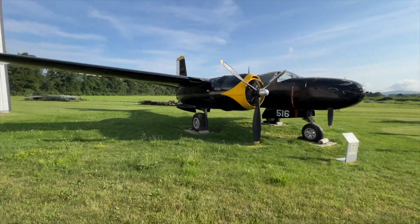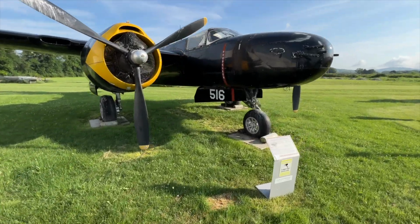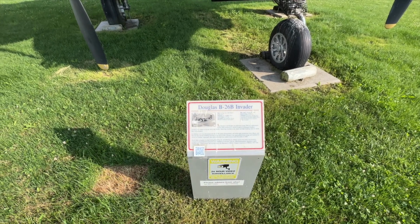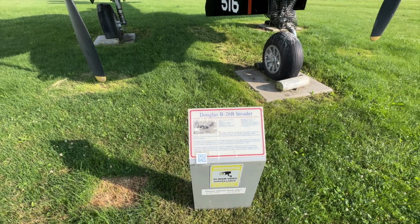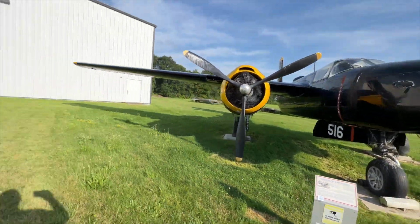So let me go back and check real quick because I didn't read it. I was just looking at the aircraft while I was videoing it down here. I want to see. The U.S. Air Force Light Bomber. All right. Very cool. So Air Force, ANG is Air Force National Guard, right?